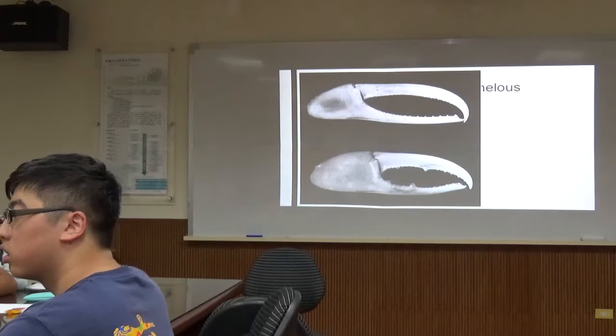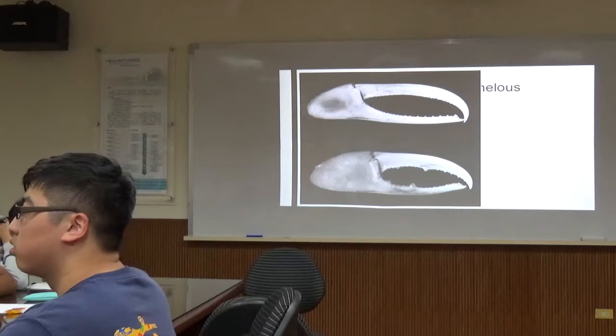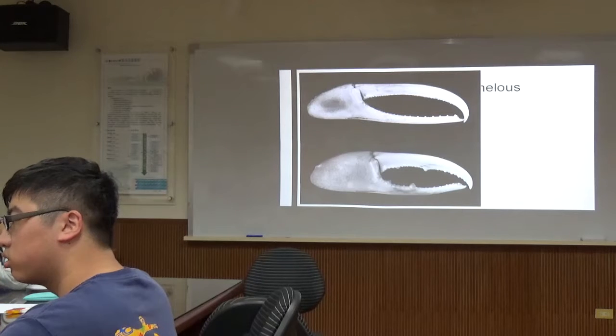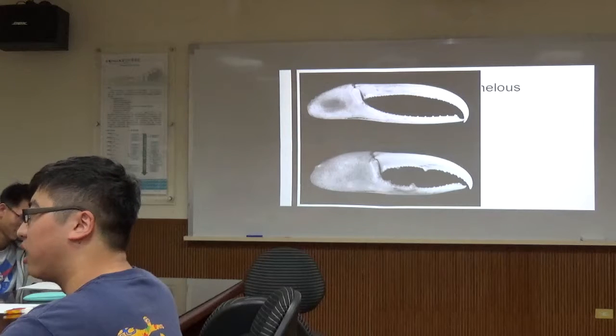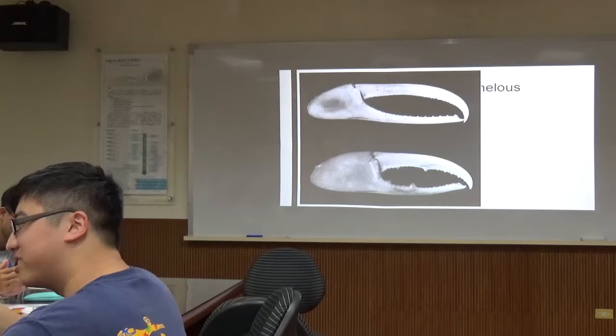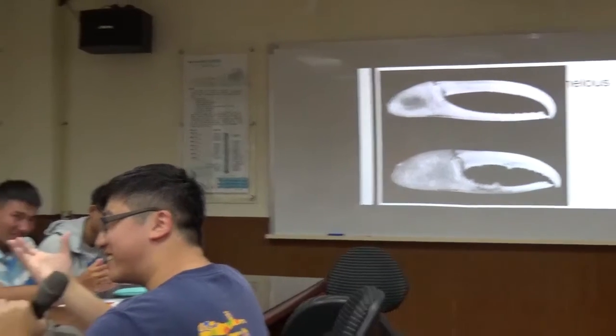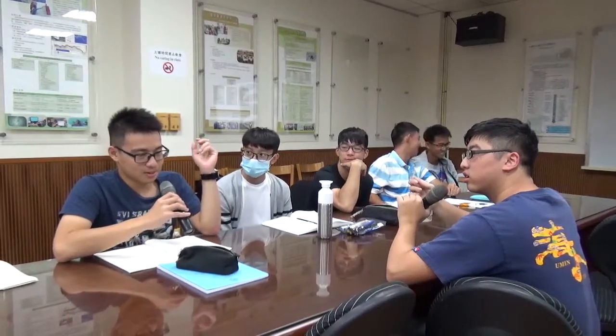So is it the only factor that influences the waving rate? Waving rate, waving speed. The waving phase and waving rate are the same thing. I mean, is there another factor? If I use more power to wave my claw, it means it's expensive. It also can be expensive.